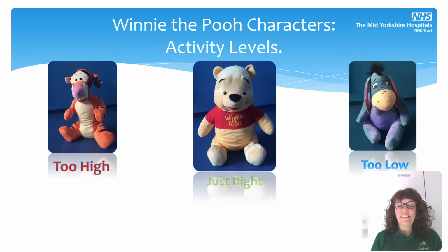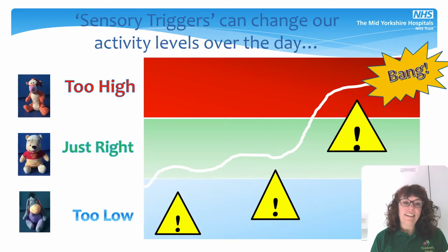So it's useful sometimes when we're thinking about self-regulation and activity levels to think about the Winnie the Pooh characters, because these characters here, Winnie, Tigger and Eeyore, are very good at representing the three different levels. So what we're looking for with the children we support is for them to be like Winnie the Pooh in the middle, at the just right level. Quite often we've got children who are too high and bouncing all over the place, and they're the Tiggers, and children who are too low and like Eeyore will struggle to get going, maybe not be as motivated, that sort of thing.